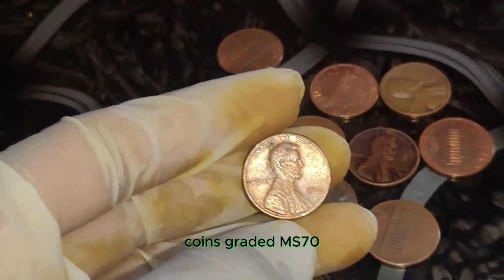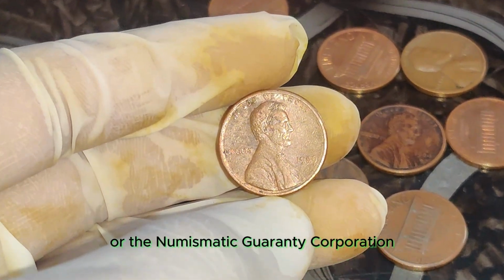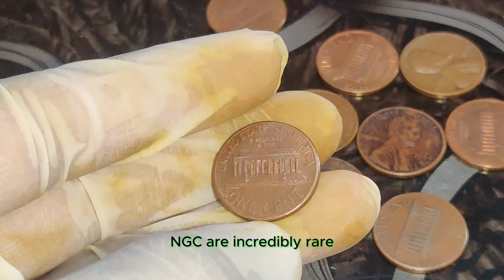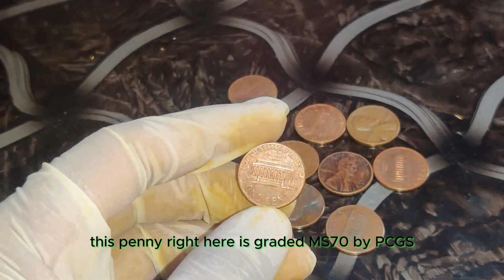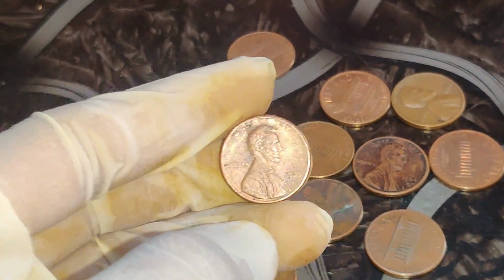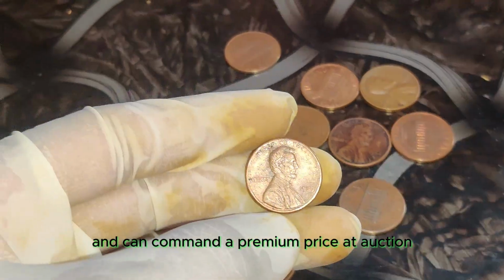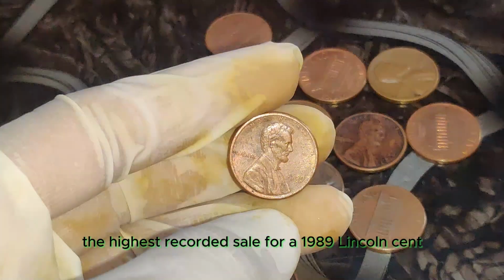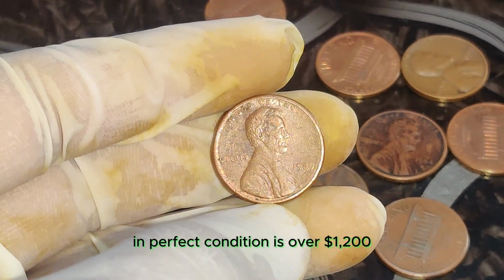Coins graded MS-70 by the Professional Coin Grading Service, PCGS, or the Numismatic Guarantee Corporation, NGC, are incredibly rare and can be worth thousands of dollars. This penny right here is graded MS-70 by PCGS. It's virtually flawless and can command a premium price at auction. In fact, the highest recorded sale for a 1989 Lincoln cent in perfect condition is over $1,200.